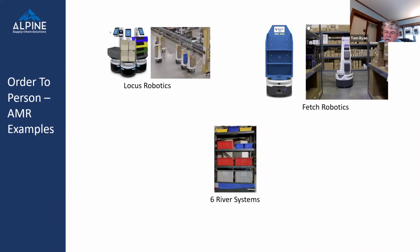If not, you need the WMS to segregate out, here's the stuff I want the AMR to do over in the goods to person area or the order to person area. Here's the one I want an operator to do with a fork truck to pick cases for the LTL part of it. And here's the pallets that I want to go. It depends on the order. It is a part of the design.